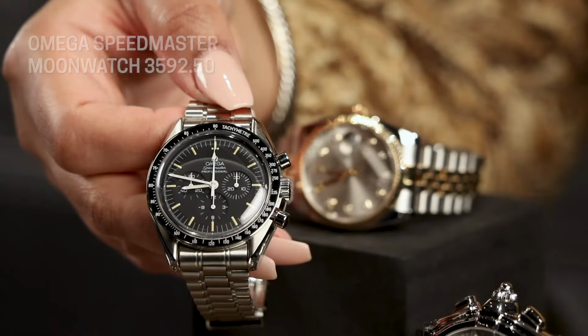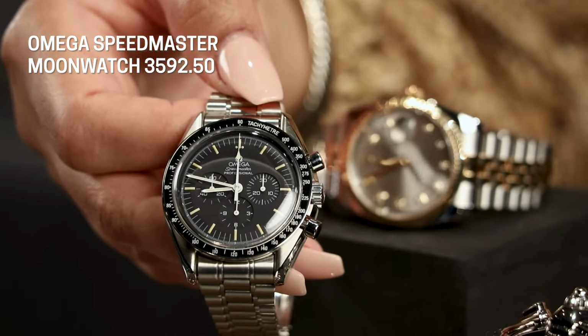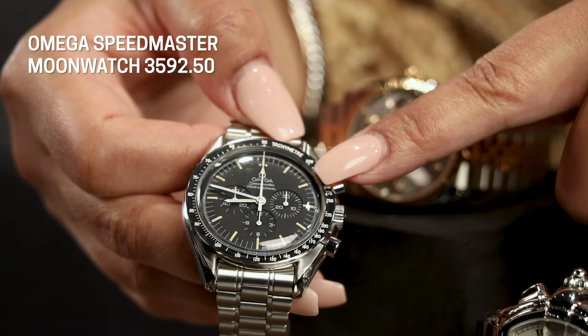It's done in stainless steel. It's a 42 millimeter. Now, there are so many different iterations of the Speedmaster Moonwatch, but the reason I chose this one is because of a few different things. This will have what you call the tritium markers.